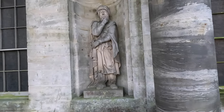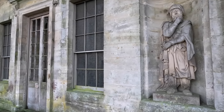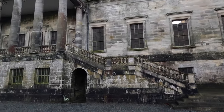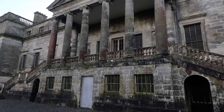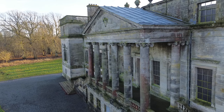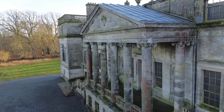Because if you've got the money to build a house like this and you want a couple of statues, well, why wouldn't you? It is really cool to get inside that building and see how much of it is left and get an idea of what it would have looked like. Unfortunately today we can't, but we will be back one day when it's open. It really doesn't have a bad side, this building. It's impressive from whichever way you look at it. Another thing to see in the town that doesn't have anything to see.